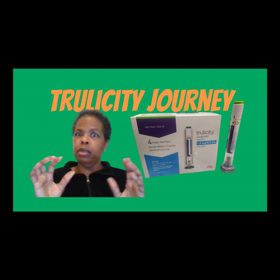2. Trulicity decreases glucagon secretion from the pancreas. Glucagon is a hormone that has the opposite effect of insulin by causing the liver to release stored glucose into the bloodstream. By reducing glucagon levels, Trulicity helps lower the amount of glucose being released into the blood.